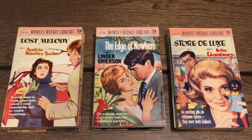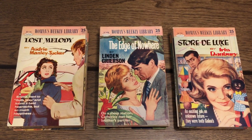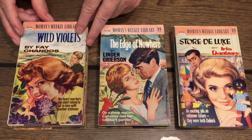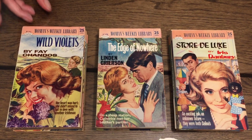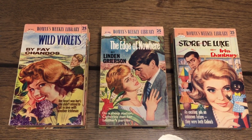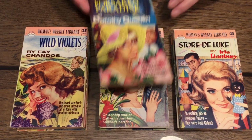Number 83, Wild Violets. Her heart was hurt. She didn't intend to fall in love with another Irishman. So she'd fallen in love with one Irishman, and not another Irishman. Forsaken Paradise, An Island in the Pacific. What a setting for romance.